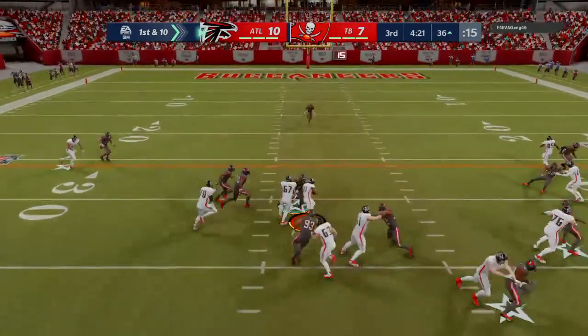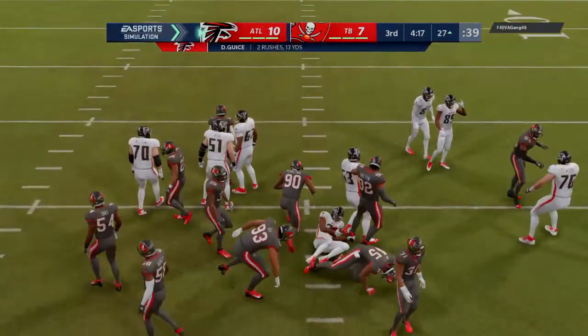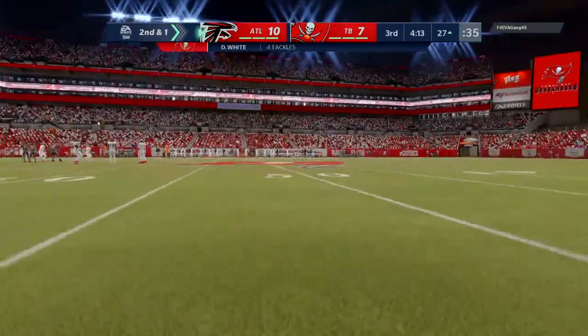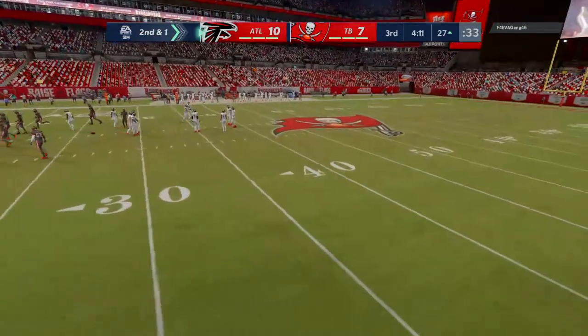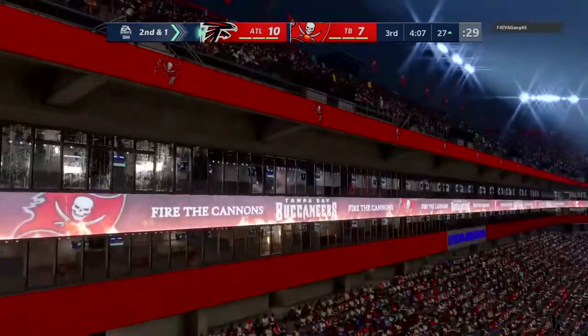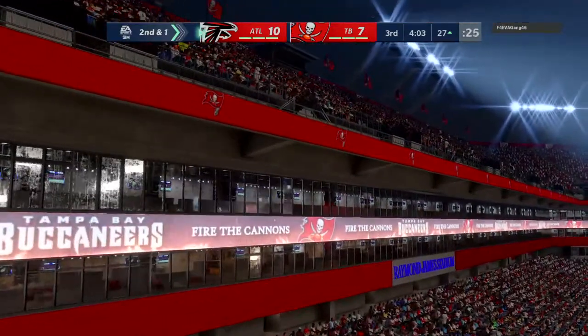Out of the gun, Geis. And he's tackled a yard short of the marker. Good gain of 9 on 1st down. Well, you certainly have to give a little credit here because they are playing this game now at their pace. This is ball control football, sustained runs, taking their time, and making it work.